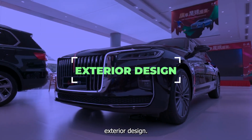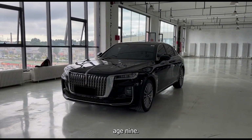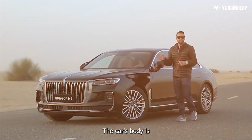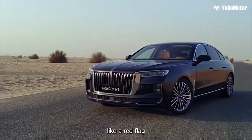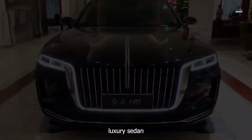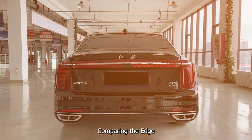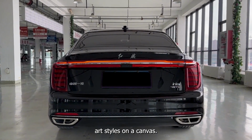Exterior design. Now, let's talk about the impressive outside look of the Honky H9. It's a great example of Chinese car innovation, blending tradition and modern style perfectly. The car's body is carefully shaped and proudly reflects Honky's essence, like a red flag waving with pride. The H9 is a full-size luxury sedan with a standout wheelbase of 3,060 millimeters, making it ready for an amazing journey. Comparing the H9 to European cars is like comparing different art styles on a canvas.